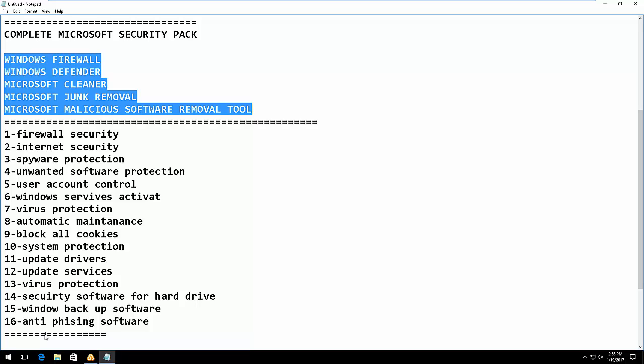Windows Defender is free. Yeah, it's free, but you are using the old version. How old is your computer? Well, I can get a new one for free.